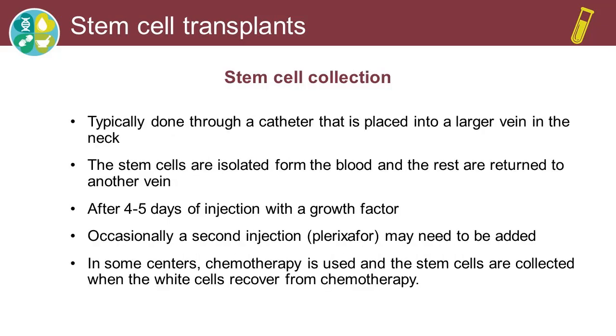So how do we collect the stem cells? It's typically done through a catheter that's placed into a larger vein in the neck. The way we do that is by giving injections of growth factors called GCSF or Neupogen. After 4 to 5 days, we measure the number of stem cells in the bloodstream, and if it's insufficient, then we give a second medication called plerixafor. Sometimes people can also get chemotherapy, and when they recover from chemotherapy, the stem cells can be collected. And different centers have different approaches.